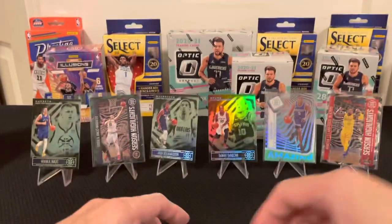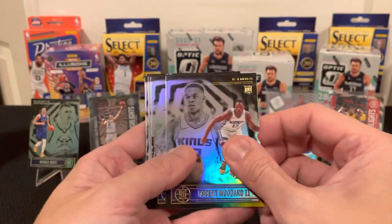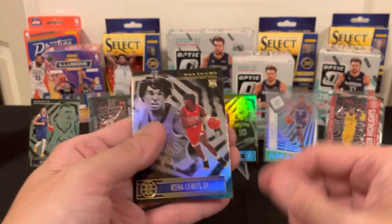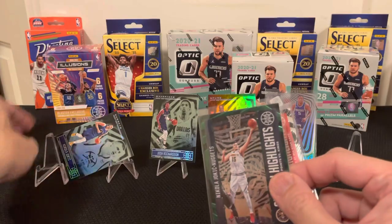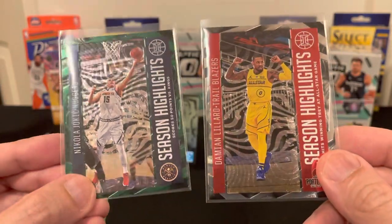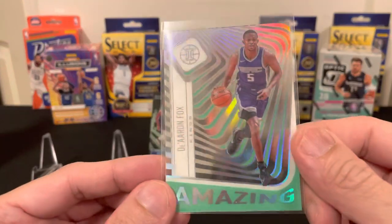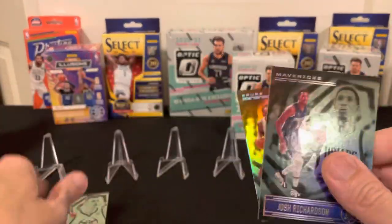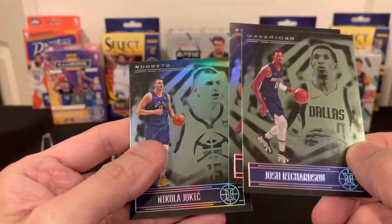Yep, that's it. So, rookie cards of Nesmith, Sadiq Bey, Reggie Perry, Woodard, Jones, Josh Green, Isaiah Stewart, CJ Elleby, and Kira Lewis. Then we have two season highlights, Jokic and Lillard. That's a nice looking card. And then your acetate, De'Aaron Fox. Then your two or three emeralds: Richardson, DeRozan, and the Joker.